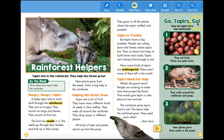Go, tapirs, go. How do tapirs help the rainforest? Number 1, they eat fruits. These are palm fruits, so they eat fruits. 2, they walk around the rainforest, and what do they do? Yep, they poop. Number 3, new plants grow from the seeds in the poop, so they help our rainforests.